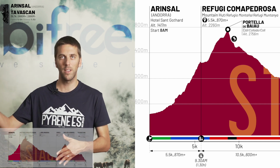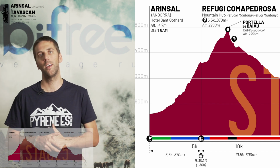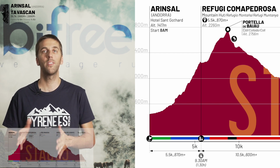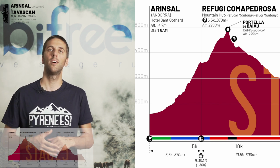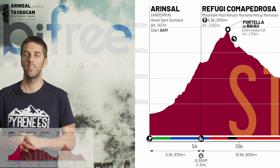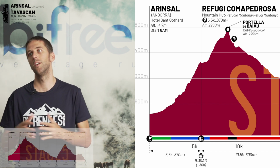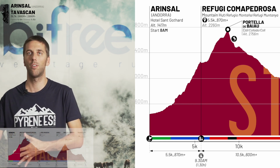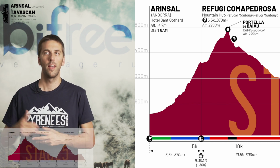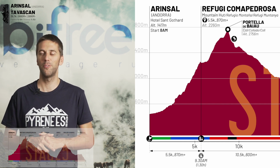Coma-Pedrosa is the highest peak of Andorra, and it's a very nice and alpine area of Andorra. Then after 5.5 kilometers, we will reach the mountain hut of Coma-Pedrosa, the first food station. This is what we call a liquid food station, but you will find fruits and other basic solids because the volunteers have carried all these materials from Arinsal, like you.